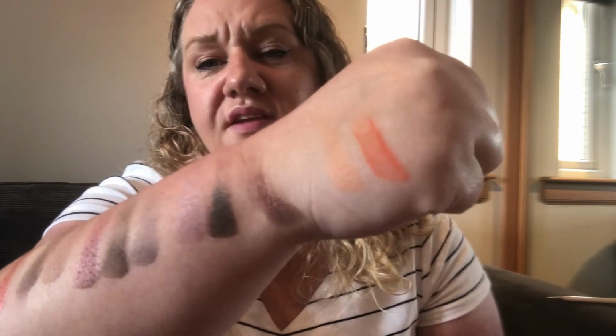I'll show you some of the shades. So those two kind of orangey ones are nice. It's not as pigmented as I thought it might be. Wingman. There we go. So yep, those are shades that don't really suit me. So I'm going to pop that in the might pass it on, might use and keep.